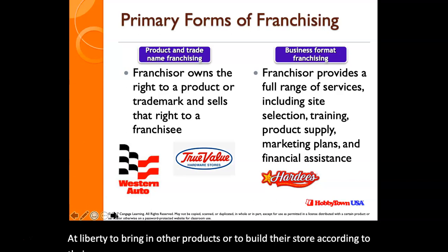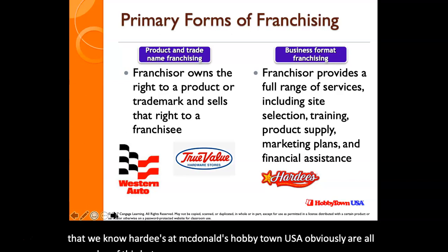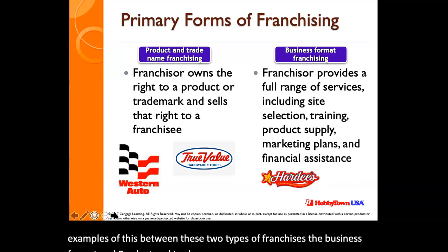This type of franchising has a lot of control by the franchisor, and it's one of the most common types of franchises that we know. Hardee's and McDonald's, Hobbytown USA, obviously, are all examples of this. Between these two types of franchises, the business format and the product and trade name, this probably makes up about 75 to 80% of all franchises. These two are the most popular.